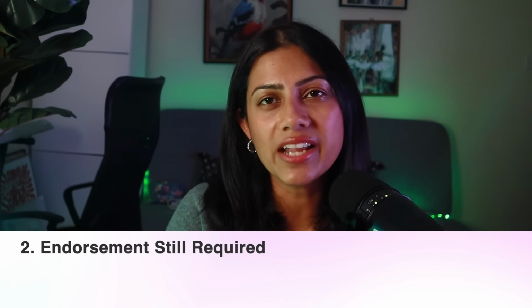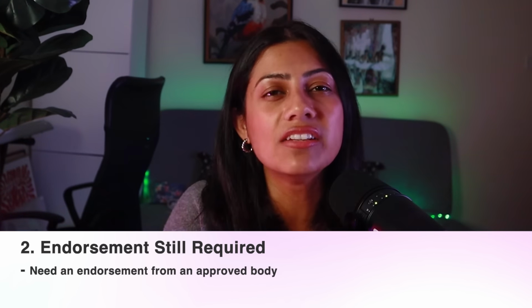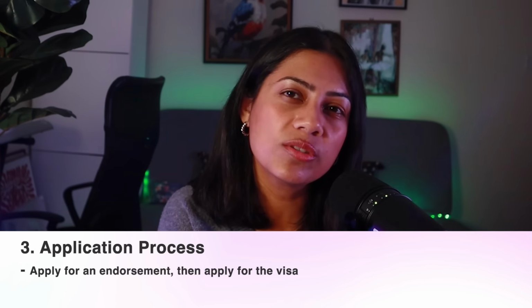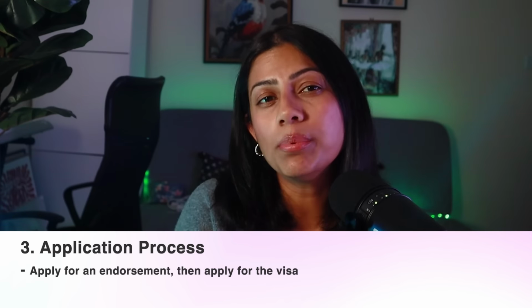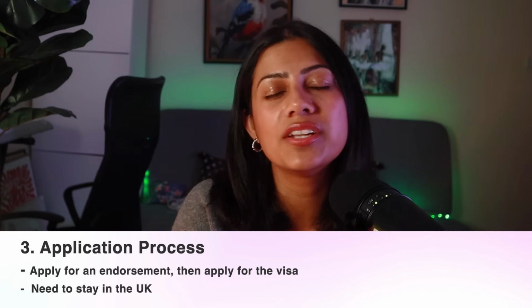Now, just like the standard application, you'll still need an endorsement from an approved body, even if you're already living in the UK. And the process for switching is pretty much the same. You apply for an endorsement and then you apply for the visa. The application will take around 8 weeks to process, and you'll need to stay in the UK during this time.